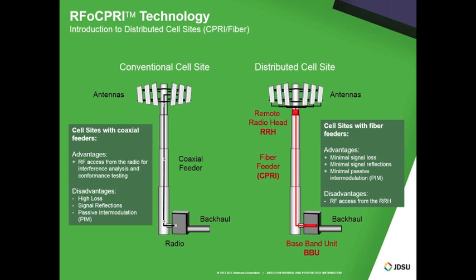Just a bit on this whole RF and fiber world colliding. This really is something that's happening here and now, and I know it has implications for anyone who's doing cell site install, turn up, or optimization. Typically, conventional cell sites have had coax feeds. That has certain advantages in the sense that you can get nice, easy access to the RF information. But of course, as we all know, there are a lot of disadvantages to that in terms of loss and reflections and PIM, etc.